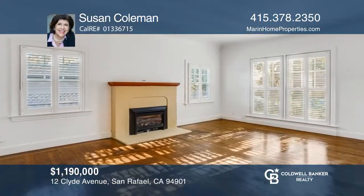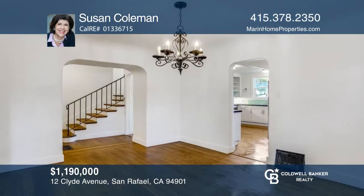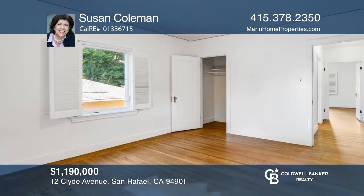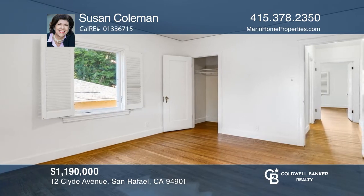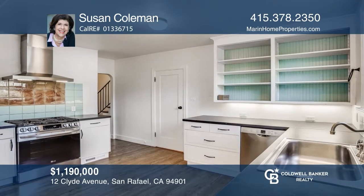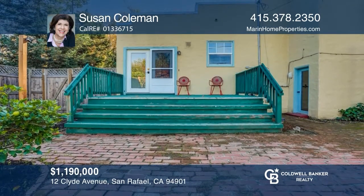This Spanish beauty is bursting with charm. The living room has a fireplace, wood floors, and plantation shutters, plus a formal dining room. On the upper floor, there are two bedrooms and one full bath. This house feels larger than expected. From the kitchen, doors open to a large rear yard that's fully fenced. Susan Coleman has the keys to your new home. Call today.